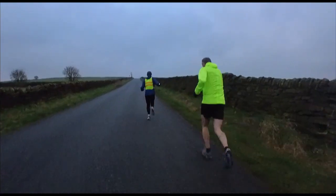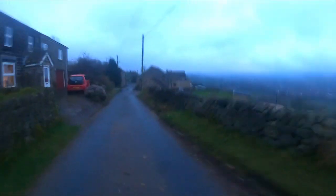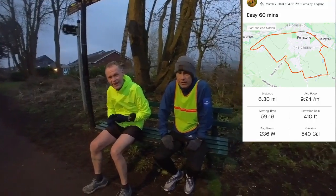So this run was sandwiched between the hard 12 miles on Wednesday evening and the session we planned to do on the Friday. So it was good just to do a steady hour and to get Thursday's run done. So yes, it left the muscles nicely recovered so we could then attack Friday.